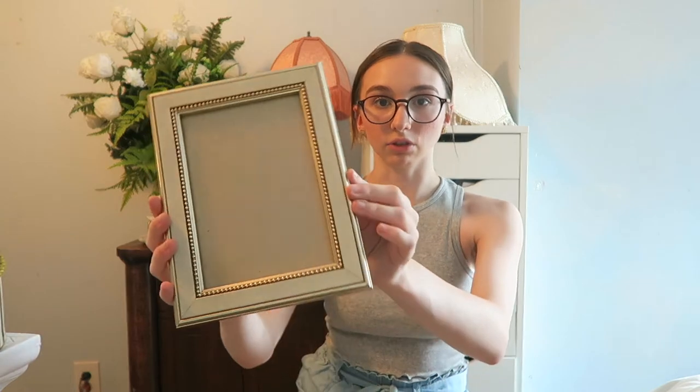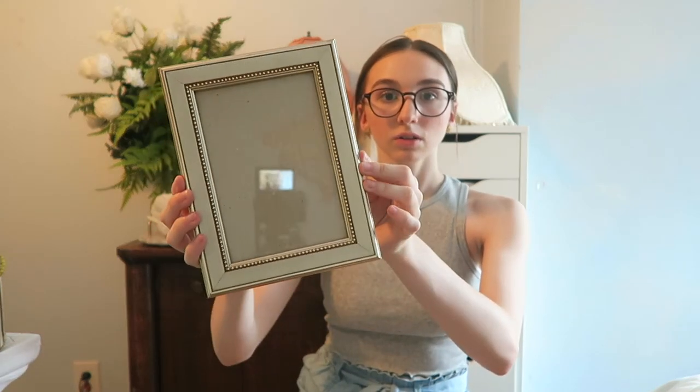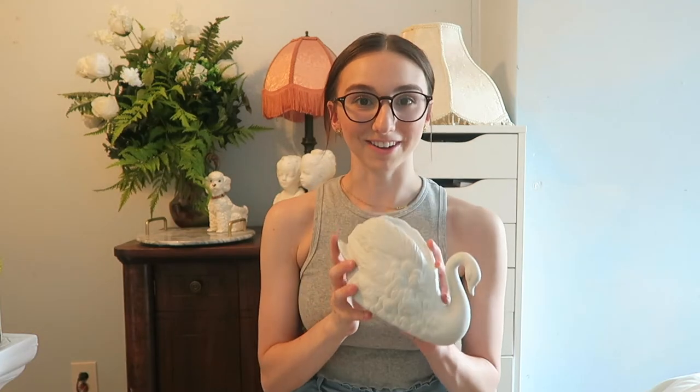Then from Goodwill, I got this picture frame. I love looking at picture frames from Goodwill because they're pretty and they're cheap, because picture frames can honestly be so expensive. But what I want to do in my room is get a bar cart, and I want to make a "press for champagne" button out of this. And then I have Paris champagne glasses, so that will look really cute on the bar cart in a corner of my room. And then I got this from Goodwill.